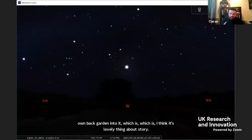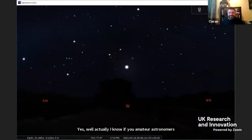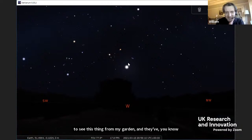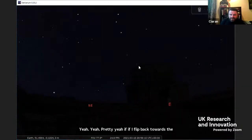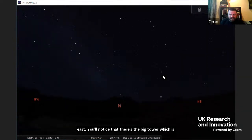Yeah, I know a few amateur astronomers that use this to figure out, are they going to be able to see this thing from their garden? And they've put their house in there. Brilliant. Because if I flip back towards the east, you'll notice that there's the big dark tower, which is kind of in the way. So if you get the timing wrong, you might miss something.